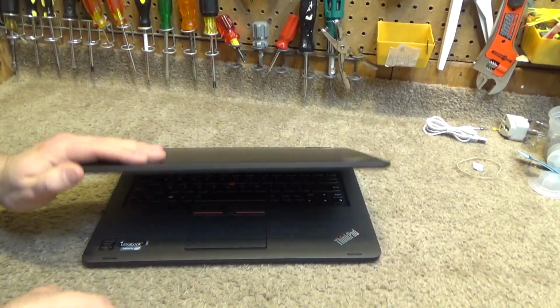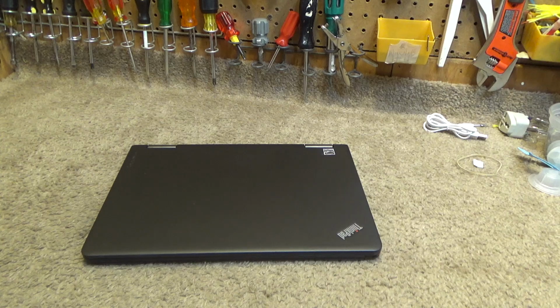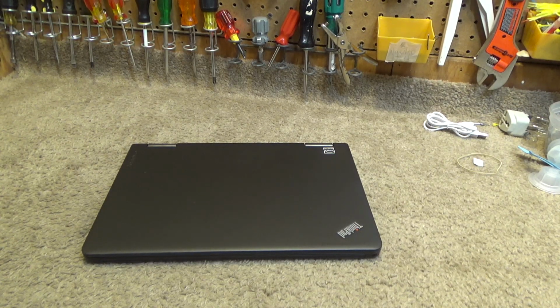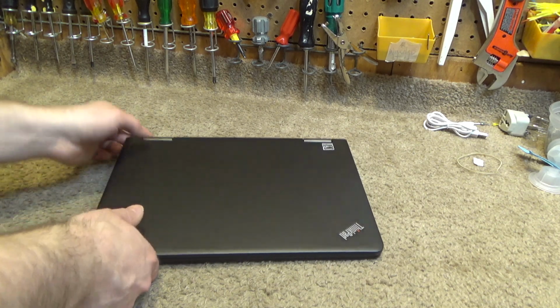I got Windows 7 on there successfully, went through all the updates. I let it run for several hours, just idle, and it didn't shut off or do anything abnormal. So I think we're good with this one. I'm also going to install Windows 8.1 on there as well and see what happens, see if I like it.